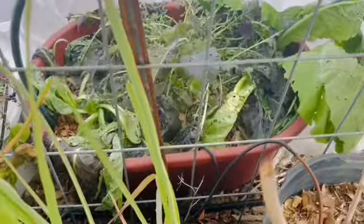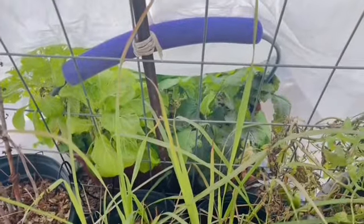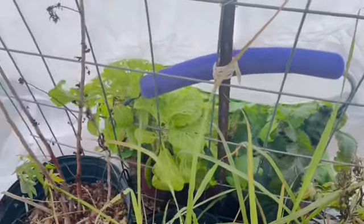The collard greens are my heavyweight fighters. They look good. Now they got a little pest damage, but that's not new. That's been on there for a little while. But those collard greens are holding strong.